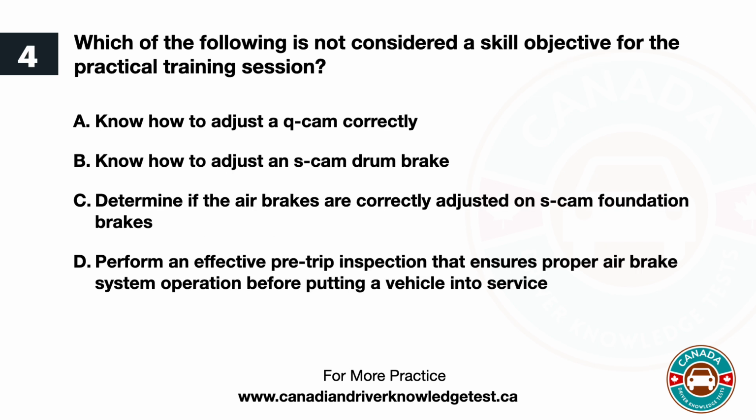Question 4. Which of the following is not considered a skill objective for the practical training session? A. Know how to adjust a Q-cam correctly. B. Know how to adjust an S-cam drum brake. C. Determine if the air brakes are correctly adjusted on S-cam foundation brakes. D. Perform an effective pre-trip inspection that ensures proper air brake system operation before putting a vehicle into service. The answer is A. Know how to adjust a Q-cam correctly.